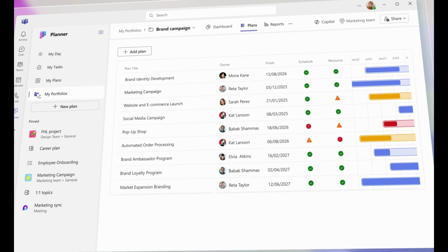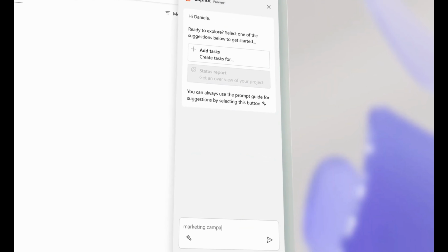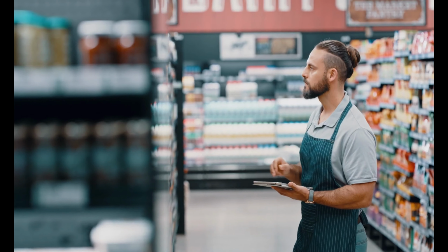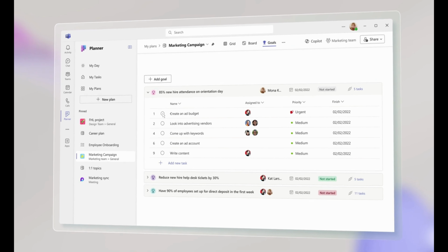with your needs. Planner is intelligent. It suggests tasks to meet your plan's goals. With simple prompts, you can quickly create plans and reports. From individual to-do lists to team initiatives, the Planner app in Microsoft Teams helps users stay on top of their tasks and plans so they feel more accomplished every day.